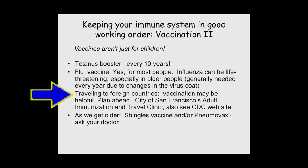Those of you traveling to foreign countries, vaccination may be helpful. Plan ahead. And I can recommend from personal experience, the City of San Francisco Health Department has an adult immunization and travel clinic, which is really excellent. Also, you can check out the Centers for Disease Control website. That will tell you, for the part of the world you're going to, what vaccines you should be thinking about.